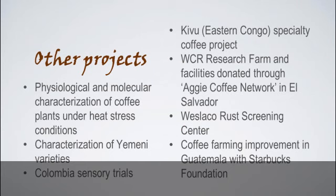We have many other projects going on. We have a postdoc, Gladstone Carvalho from Brazil, who is working here with David Byrne and also Brent Pemberton. We also have a visiting exchange student from Brazil, a PhD student, and they'll be looking at the physiological and molecular characterization of coffee plants and heat stress, because I mentioned the heat and drought that Brazil experienced. So definitely that's a major issue for the Brazilian coffee industry.